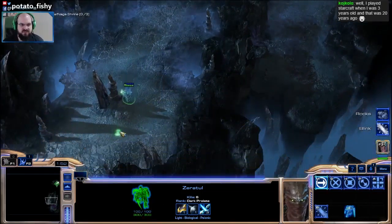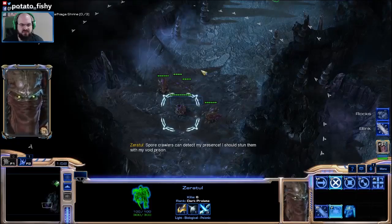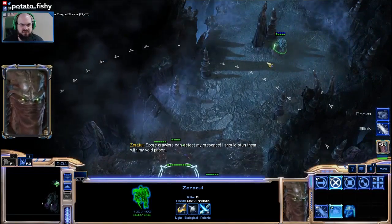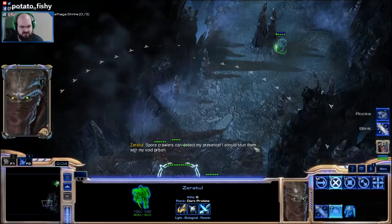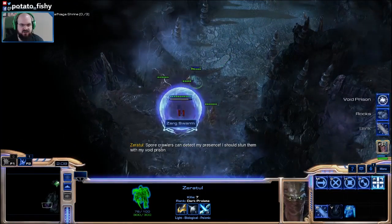So I guess spore crawlers can detect my presence. I should stun them with my void prism. It's very convenient you only got that ability right now.